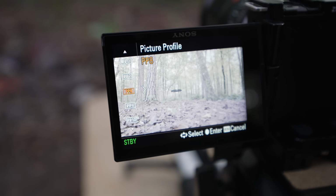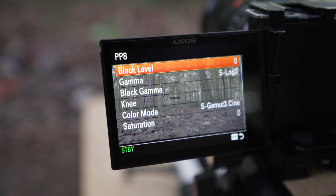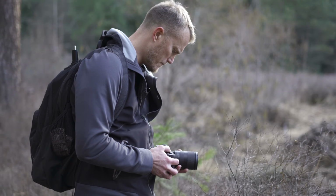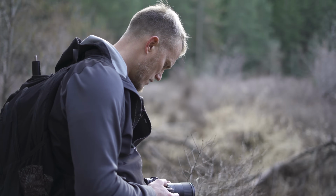Now the A7S III does have S-Cinetone, but it doesn't have Cine EI. But I find that when you shoot in S-Log3 and you use those dual base ISOs, you're going to get a very similar look to that Cine EI. But I have yet to shoot with Cine EI, that's just from the research that I've done, so I'm excited to test that out. So I think that the FX30 is going to be a smashing hit, especially at the price point that it's at.